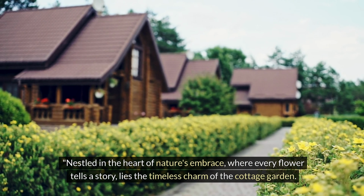Benefits of cottage gardens. Cottage gardens are not just beautiful, they're beneficial too. The diversity of plants attracts and supports a wide range of wildlife, from bees and butterflies to birds. This biodiversity is not only good for the environment, but can help maintain the health of the garden itself, reducing the need for chemical interventions.